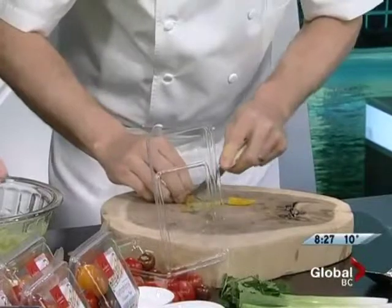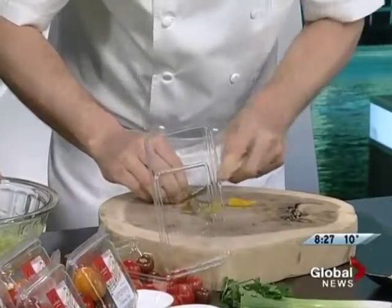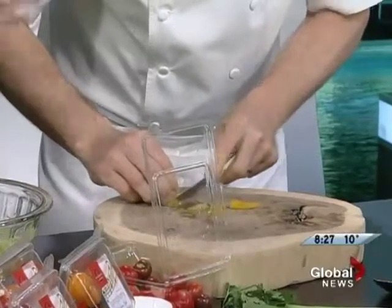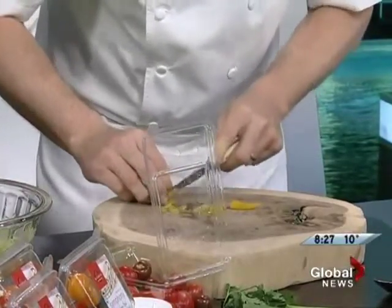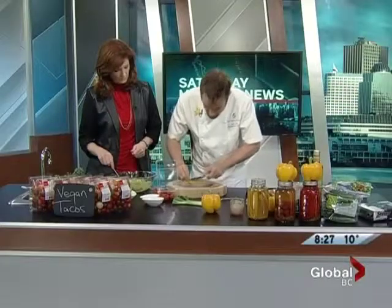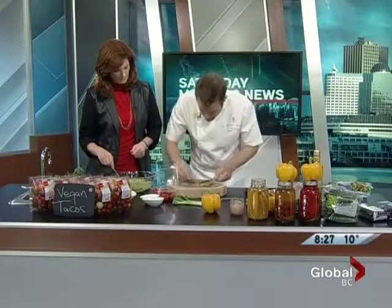But we've pickled these, and pickling, of course, is just salt, sugar, and vinegar. The same portion? No, more vinegar, and then mostly sugar, about two to one sugar to salt. Okay. And then vinegar. So we'll just throw in some.